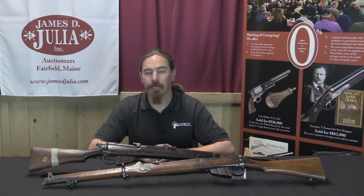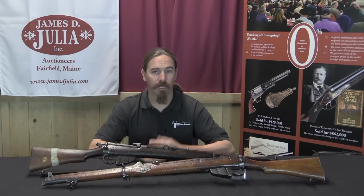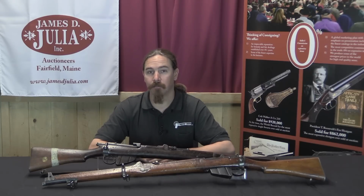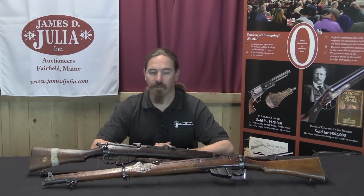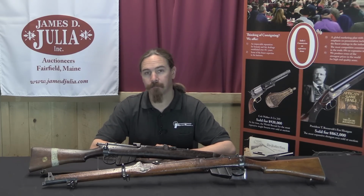I'm Ian McCollum. I'm here today at the James Julia Auction House up in Maine, taking a look at some of the guns that they're going to be selling in their spring-April of 2017 auction. And amongst those are these two rifles. These are very early SMLEs, or short magazine Lee-Enfield rifles.